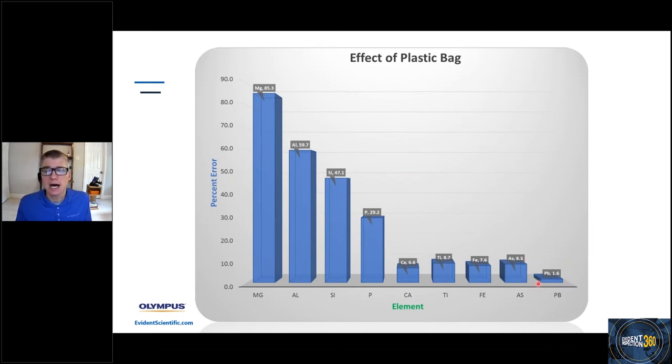And so a heavy element has high energy X-rays, something like lead or arsenic. And as we get lower on the periodic table, we get to lower and lower energy, weaker X-rays, which get attenuated or absorbed by everything around them. So really, really good questions.